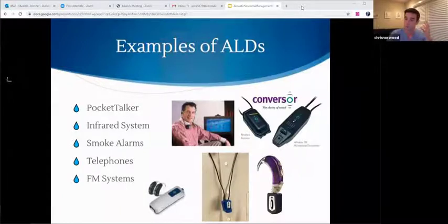It's simply a set of headphones and a little microphone where the volume can be controlled, and it just boosts all of that volume. It costs around $100, can be purchased even online or on Amazon, and is a really great tool for anybody who just needs extra boosted sound, especially if cost may be something that's limiting somebody from pursuing a hearing device. Definitely highly recommend a Pocket Talker.